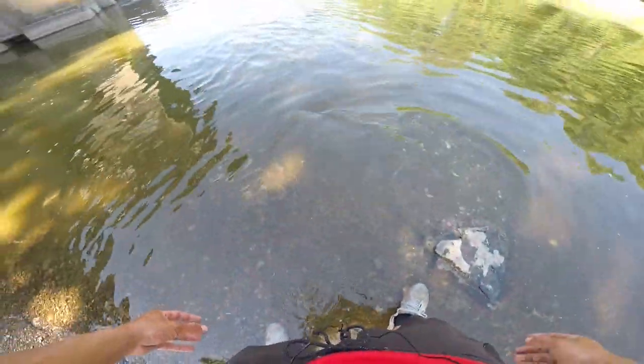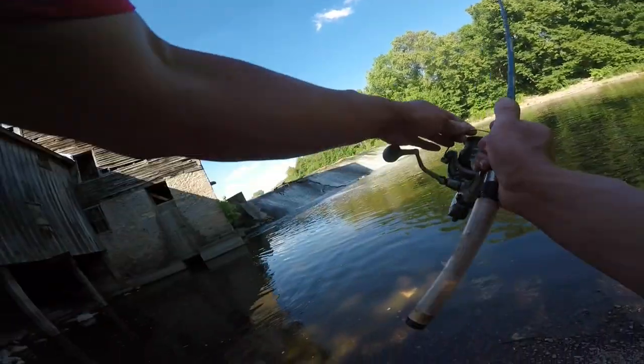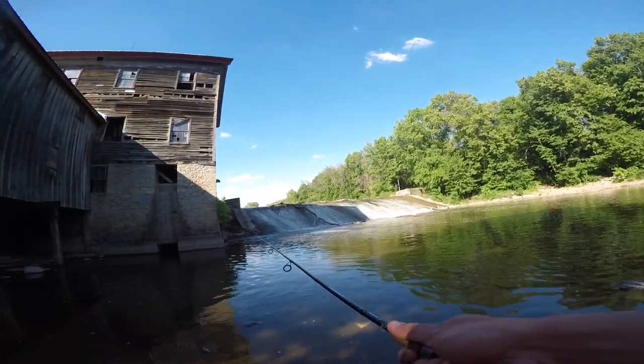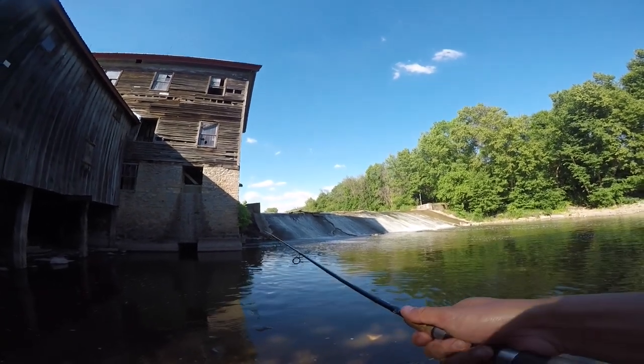Now it's going back in the water. Hang on. There we go, it's getting its bearings back in. There it goes, swimming right back off. Nice to get the skunk off the board, but not one of my target species. The freshwater drum is one, if not the most common fish I catch throughout the summer.